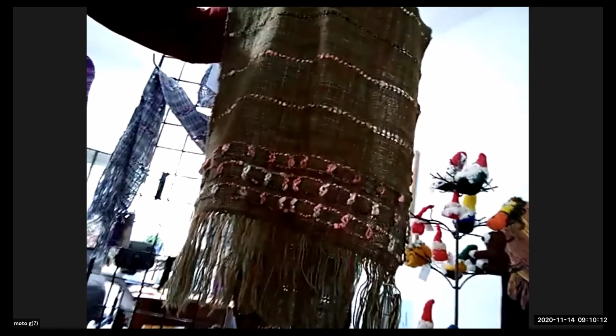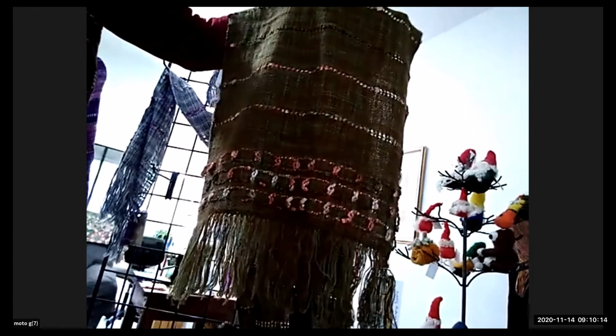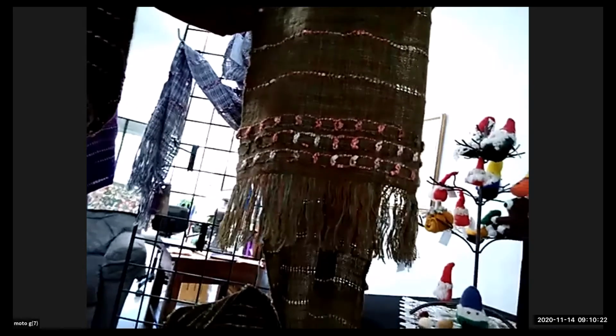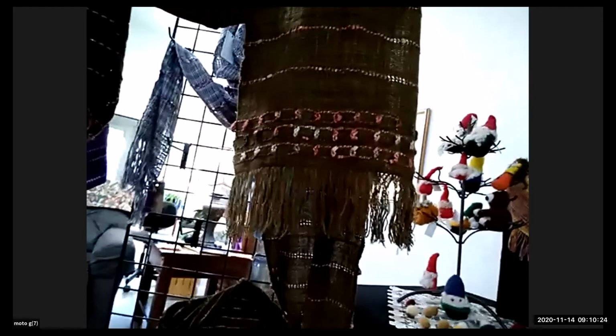Now I have one in Autumn Forest. It has some similar colors, but they are not the same color. This is a brown and green blend. I said it was baby alpaca, but it's not. It's merino wool with silk. And I used the same yarn in the leno lace as I did the medallions. And sometimes I make the fringes a little different in length with that yarn.